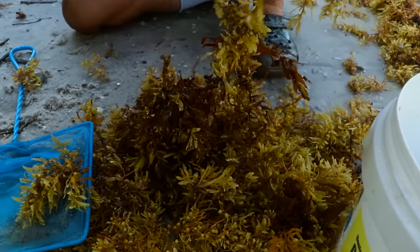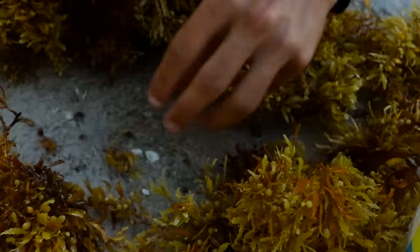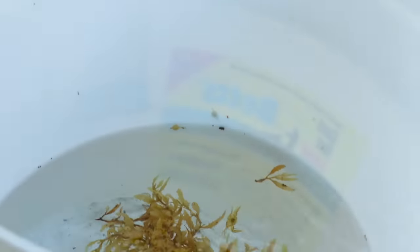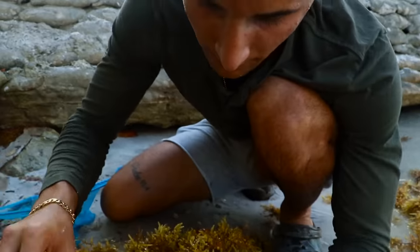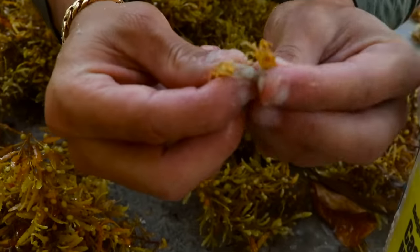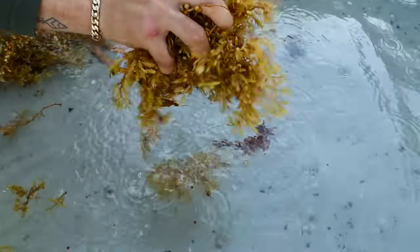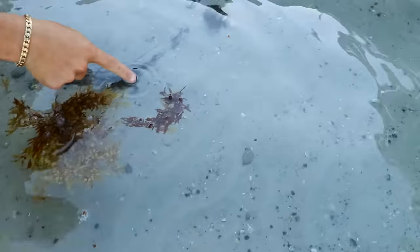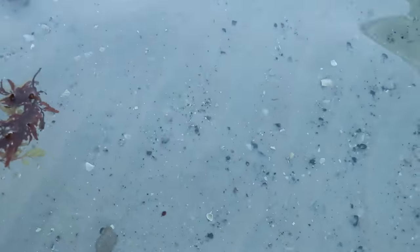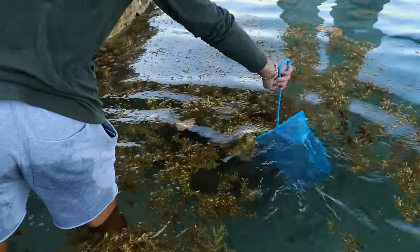Kind of scared to see what's in here. I feel like we're going to see something cool. Oh, another little crab. Another little crab, dude. Look at this. Two crabs down. This is awesome, bro. You don't even have to go to the bait store or anything to buy food. You literally just come here, go through the seaweed, and we got crabs for days. Oh, boom. Watch all the little shrimp fall out of the seaweed. Look, there's one right there. So sick. So dope, dude.